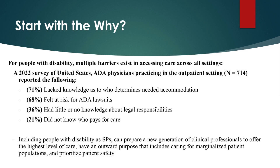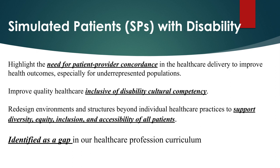And then also we thought it was really important that including people with disabilities as SPs can prepare a new generation of clinical professionals to offer the highest level of care, have an outward purpose that includes caring for marginalized patient populations. And another thing we talked a lot about in the development was simulated patients with disabilities, because it highlights the need for patient-provider concordance in healthcare delivery to improve outcomes. It improves quality healthcare inclusive of disability and cultural competency. It also can redesign environments and structures beyond individual healthcare practices to support diversity, equity, inclusion, and accessibility of all patients.